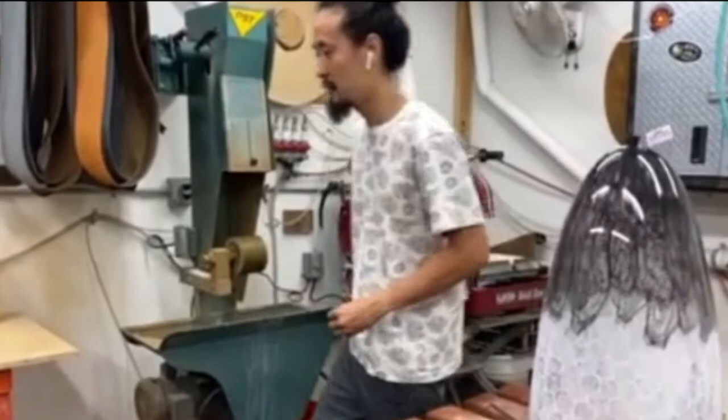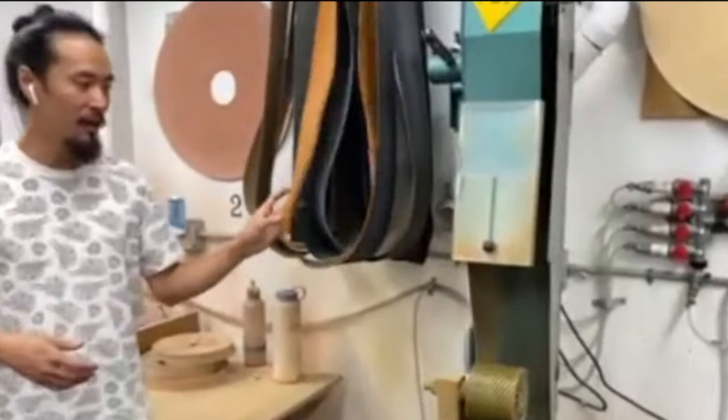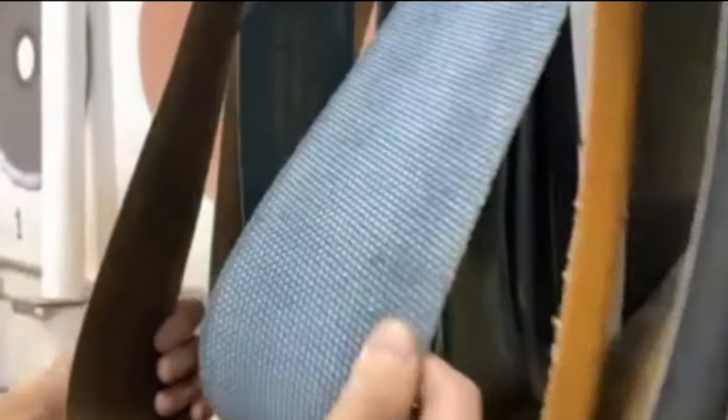Over here we have the belt sander with the belts right here, so we can take it from rough belt sanding all the way up to polish. With this one, we have this special thing called Trizact belts.